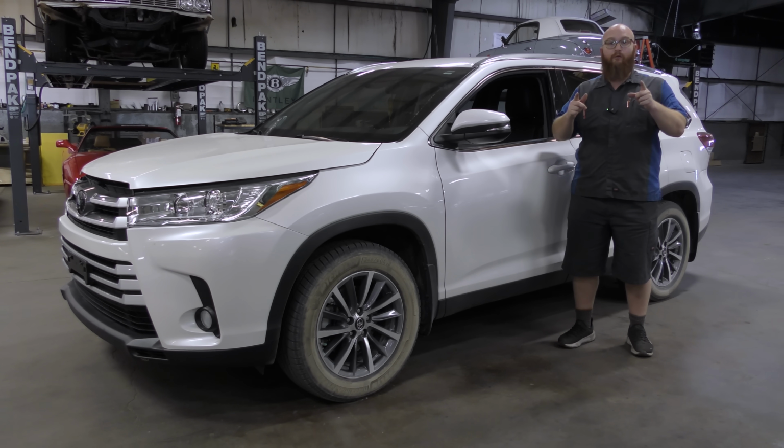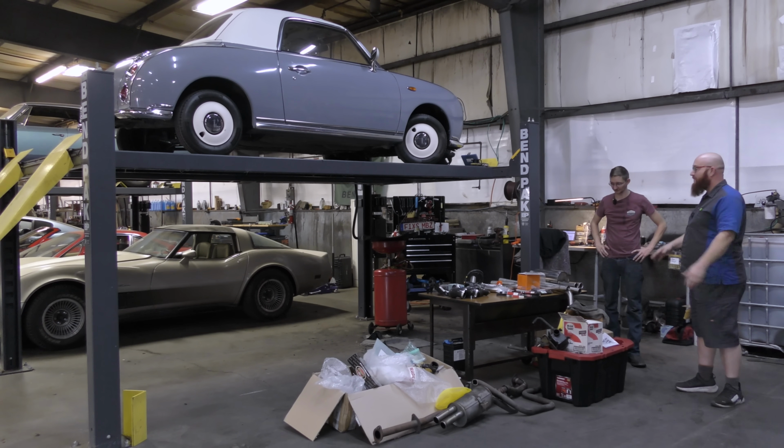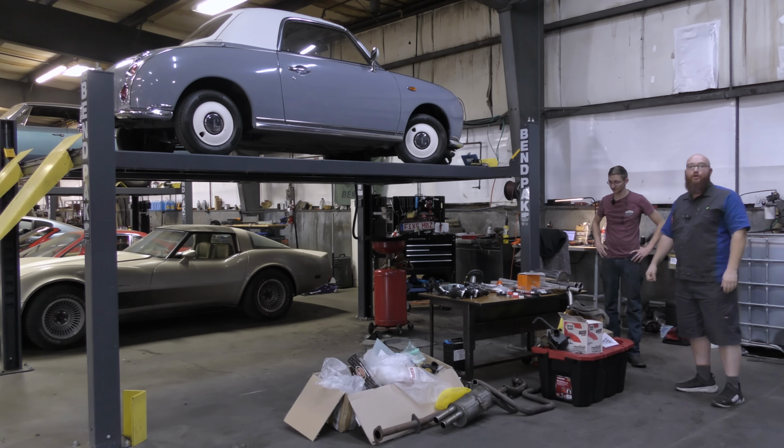Let's head on over to the Figaro. So you guys have seen the 91 Nissan Figaro in a recent video, and Grimes is neck deep in parts. He's got parts off the vehicle and getting things organized to go onto the vehicle.